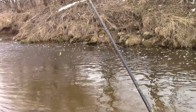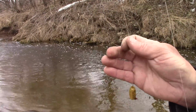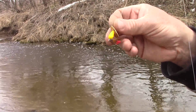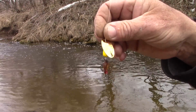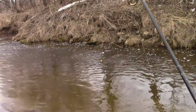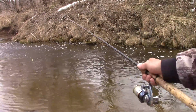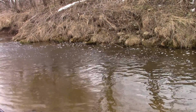Oh, you notice I changed over to the old Panther Martin. I got a little tired of using the old MAPS XD and it was not spinning correctly and not hooking them correctly, so I changed over to one of my other favorites. And you know, you've seen this many times, it's a 1/4 ounce number 6 Panther Martin, and it works very well. And all year round I take the barbs off. Sometimes I make mistakes, but most of the time I take the barbs off.